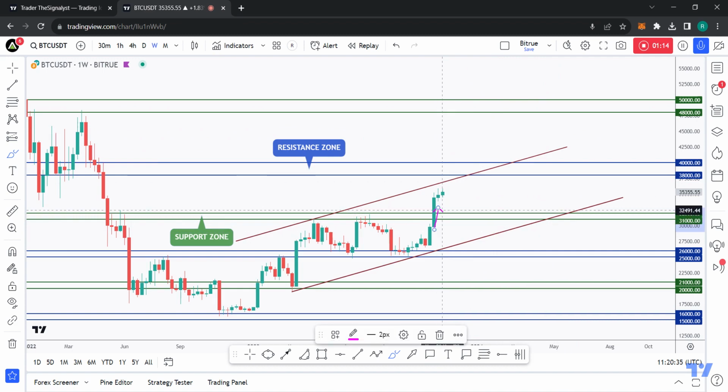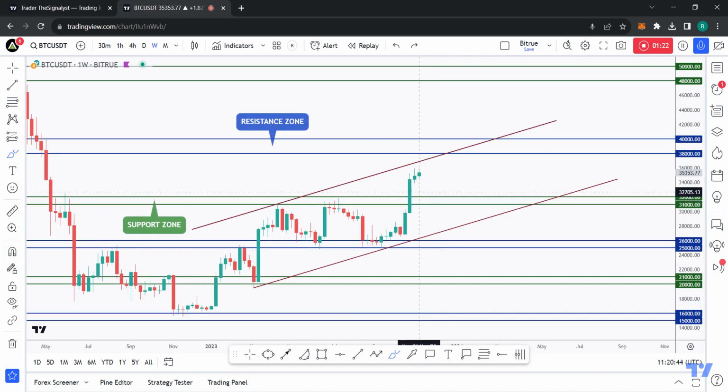We broke above the 32k, now it's acting as support, and we are approaching the upper bound of this range. Of course, we can still trade higher from here, but we can see that the momentum is getting weaker and weaker. So we might see the correction earlier than we can expect, or we might still trade a little bit higher, test this area before the correction starts.